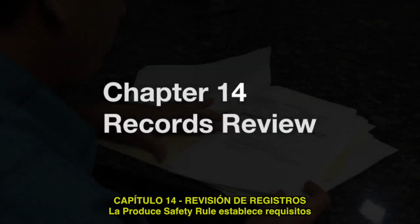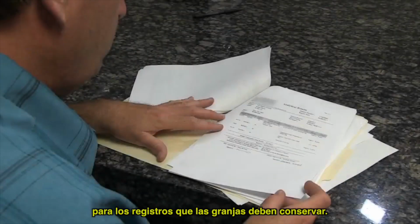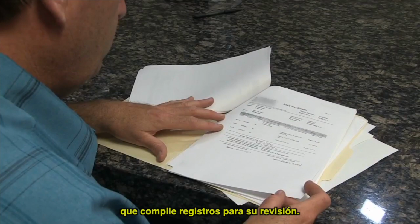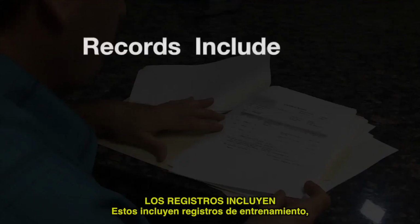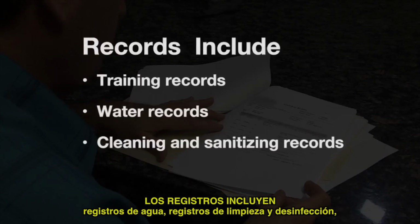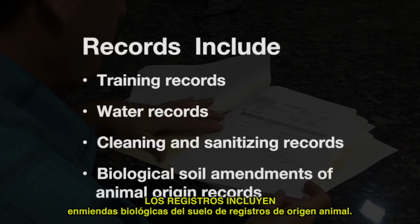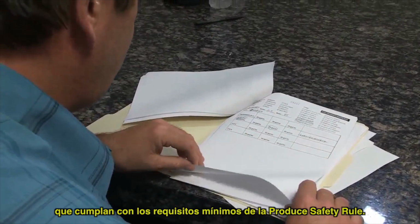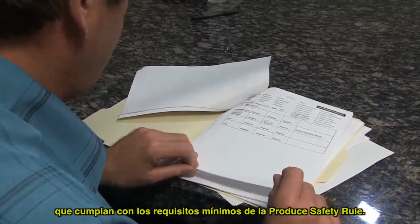The Produce Safety Rule established requirements for the records that farms must keep. During the initial interview, you asked the farm representative to compile records for your review. These include training records, water records, cleaning and sanitizing records, and biological soil amendments of animal origin records. Confirm that the farm is keeping adequate records that meet the minimum requirements of the Produce Safety Rule.